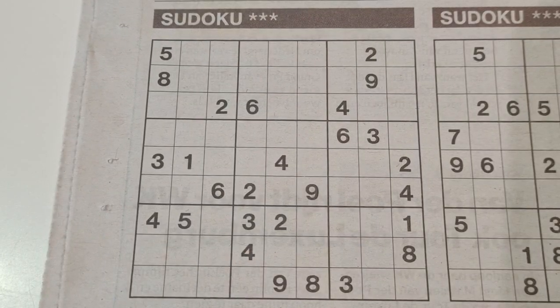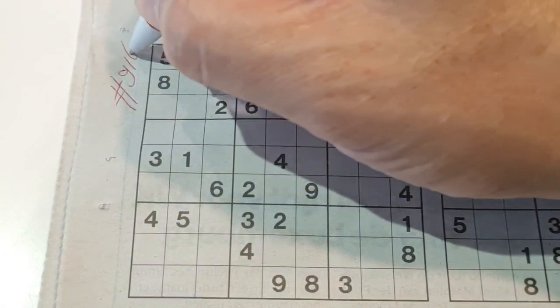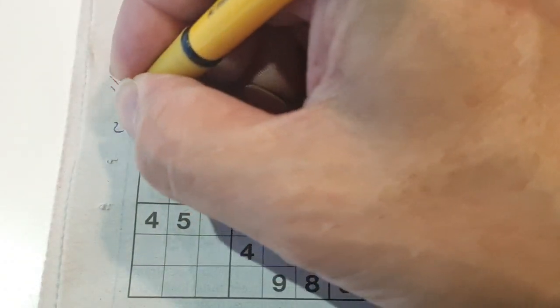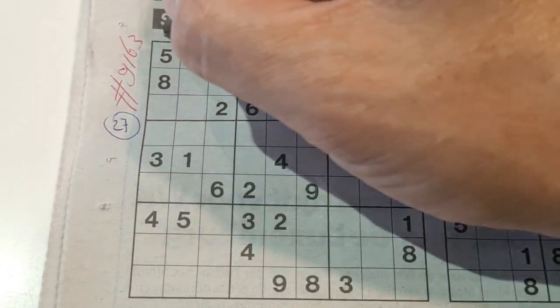Anyway, let me start with the first one. Number 9163. Before I start I always count the printed digits. This one has 27 printed digits. Usually the 3 stars puzzle has 25. This one is 27, 2 digits more. Should be a 1-star puzzle.